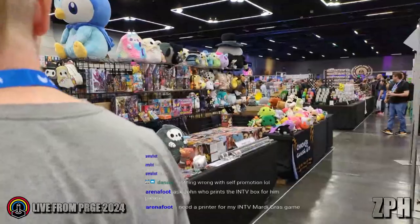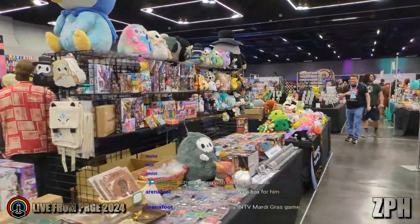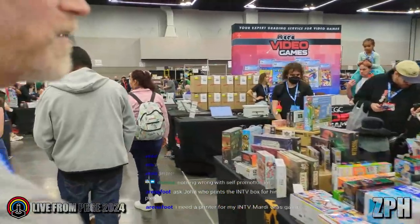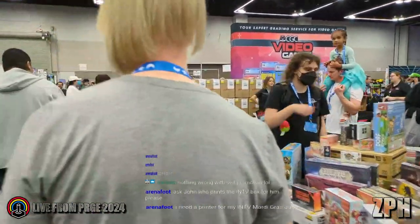So much stuff. We already got two stuffies. Which did we get? We got a Mario star and a Kirby. They were too cute to pass up.